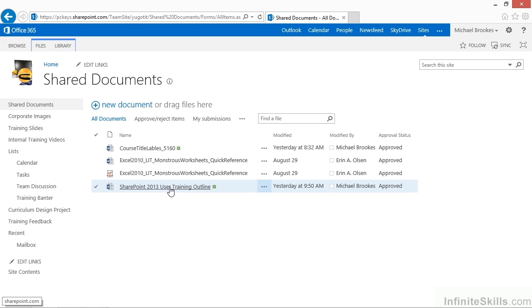It doesn't even have to be a Word document. You just need to have a Word, Excel, or PowerPoint file that you can work with. This one happens to be Word. So here's our scenario. We are users of this library, and for some reason, we need to go in and make an edit to this document.